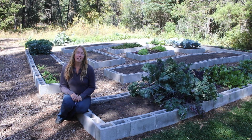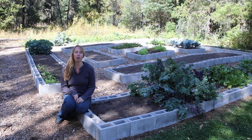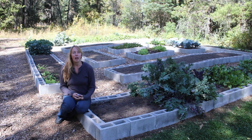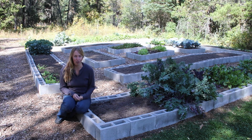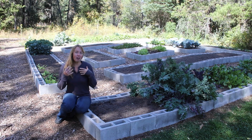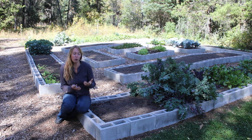A few of the things that get enough volume of, I preserve as well to eat through the winter. And I'll probably do a video on where I store food inside because I get that question all of the time. But that's the answer to is it worth it for me. So maybe that encourages some of you guys if you're trying to figure out what you can produce.